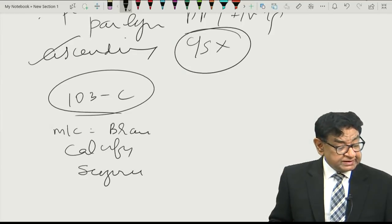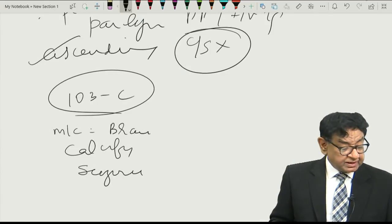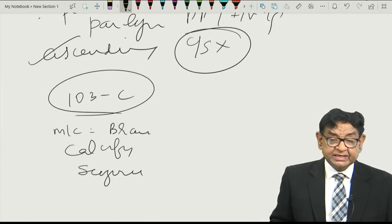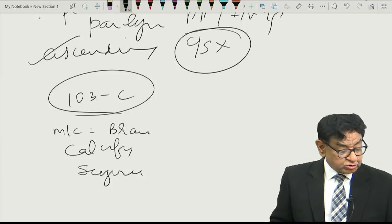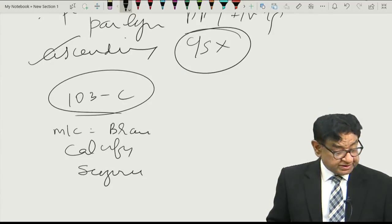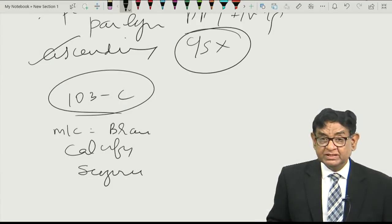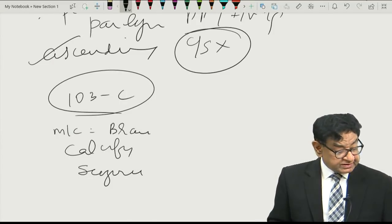So hence, when you are looking at this option, 103, contrast enhanced CT shows a ring enhancing lesion, yes. Most common parasitic lesion of CNS, yes. Parenchymal brain calcification is rare, no, it is a very common feature. And new onset partial seizure is the most common manifestation, yes. So by rule of technique, C is the best answer.